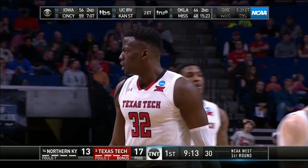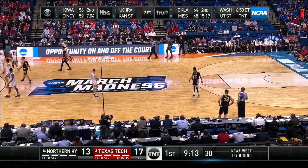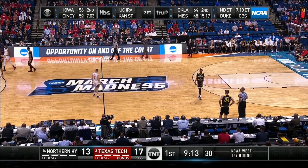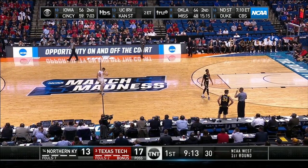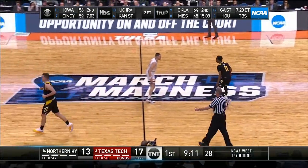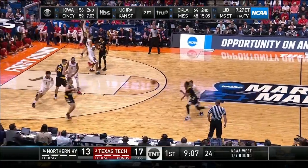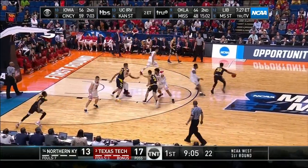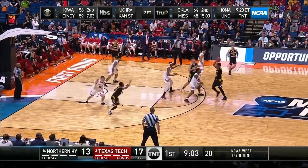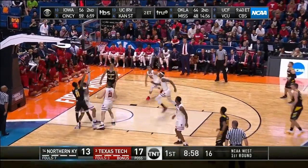Oh, the adjustment you have to make if you're Northern Kentucky, especially when you're trying to enter the ball into the post or swing it on the wing, is that Texas Tech is long. Okay, so you have to either bring the ball closer instead of kind of diagramming and making those long passes, or dribble someone out and then initiate the offense. But the long passes play into the hands of Texas Tech. They got to create better angles as well to feed the post, and I think purposeful use of the dribble is going to be a key.